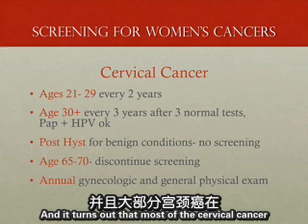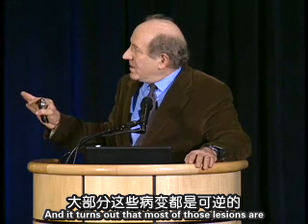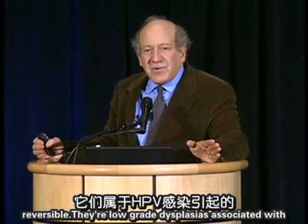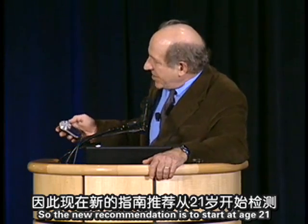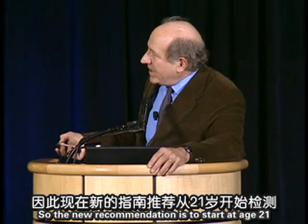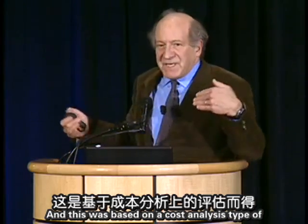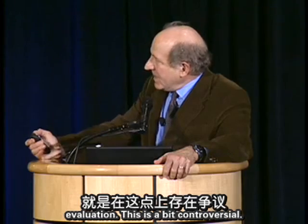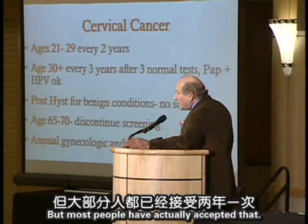And it turns out that cervical cancer in that age group is exceedingly rare, and most of those lesions are reversible. They're low-grade dysplasias associated with the HPV infection, and they're quite reversible. So the new recommendation is to start at age 21 and then go every 2 years, as opposed to every year. This was based on a cost analysis type of evaluation. This is a bit controversial.